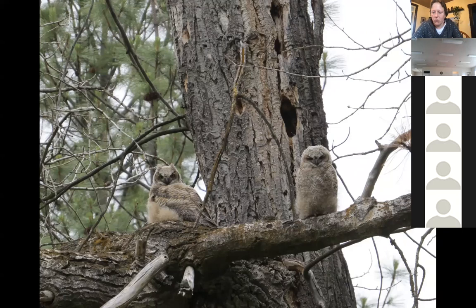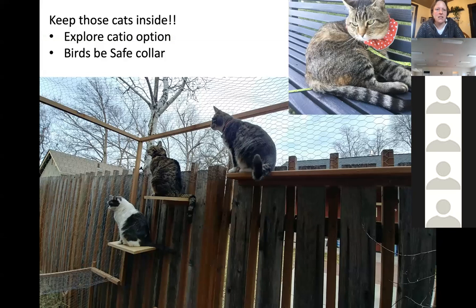Keeping those cats inside, it's not a secret for most people that know or love birds, but cats kill, I think their estimate is over 4 billion birds a year, and it's one really easy thing everyone can do that's better for bird populations. And in terms of small owls coming into rehab, cats are the number one or number two behind window collisions in terms of injuries that require rehab. And a lot of times those owls just don't fare well. They're small. Cats can do a lot of damage pretty quickly. So catios can be a great option.